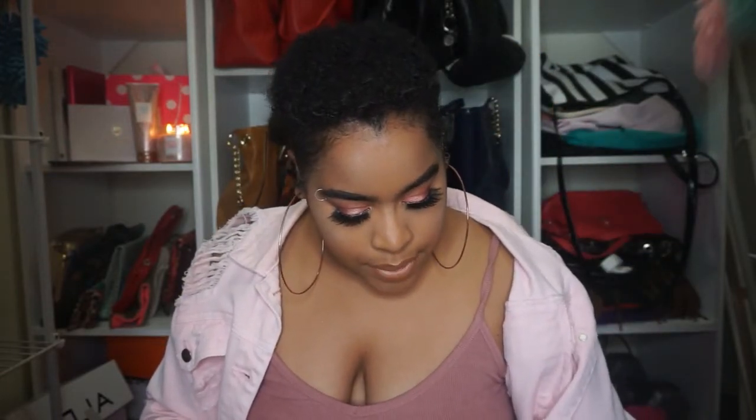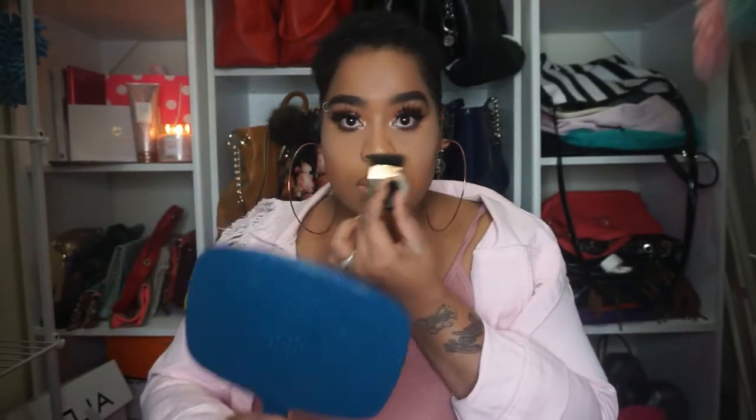And I'm going to also show you why I like this brush, because I'm going to dip back into glaze, which is a little more nose highlight friendly. And I'm going to do my nose. And it's just perfect for getting the tip of the nose and the bridge.